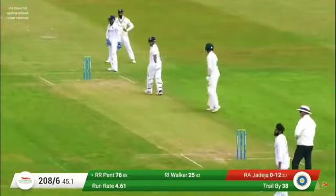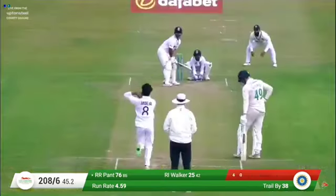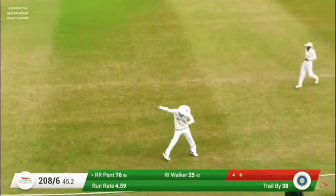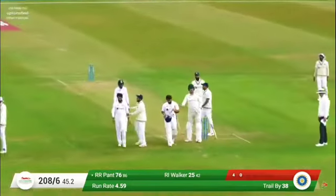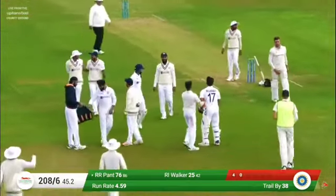One of the stewards, having fielded it down there in front of the gates on Milligan Road. Just a couple of steps and he is in another hit. Now that could be going all the way long on, and Jadeja raises a huge hug from Jadeja. Well, rather earlier in the day. 208 for 6. Pant goes for 76.